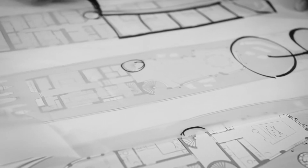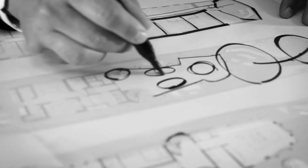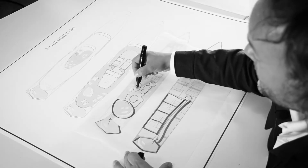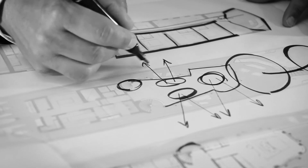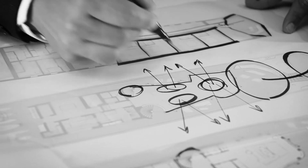And finally, we have the full glass main salon right here, which is arched and curved around the main dining table, the social lounge area, and gives everybody the views they deserve onto Mother Nature, making this really a home at sea. That's the layout of the Nobelskluk 56 meter.